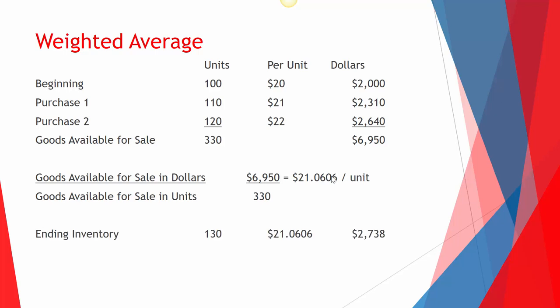That's right. So I tried to do the numbers below without going to the final 06, and then they didn't add up. But anyway, ending inventory. This one should be the easiest. You just do this computation. Because we sold 200, we have 130 in ending inventory. Multiply it by the 21.0606. There's your ending inventory in dollars. Cost of goods sold, we sold 200 units. Multiply it by the 21.0606. There is your cost of goods sold in dollars.